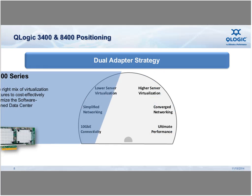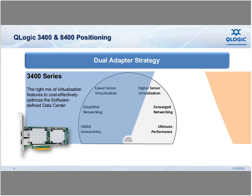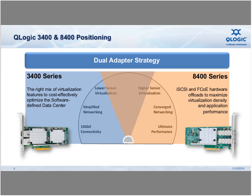QLogic believes that a dual 10 gig E adapter strategy is the most efficient and economical way to address the market's varied requirements. The 3400 series of OEM-proven intelligent Ethernet adapters provides exceptional value in the form of industry standard and innovative features to enable businesses to get the most out of their software-defined data center architecture. Available with 10GBASE-T, short-range optic, and direct attached copper connectivity, the 3400 series is the ideal choice for enterprise and managed service provider environments.